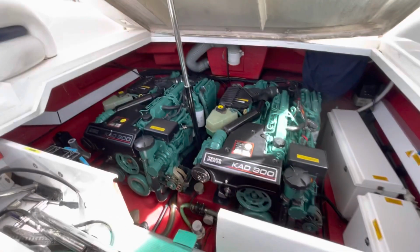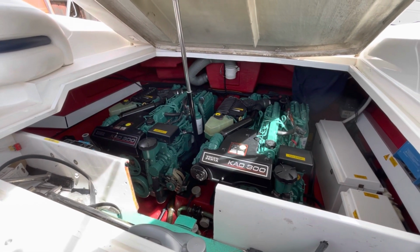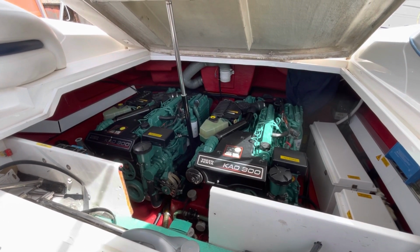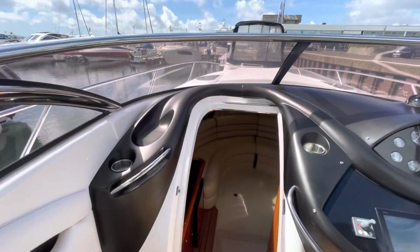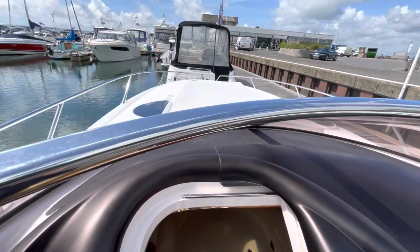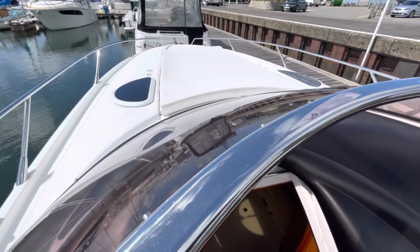She's done in total about 1,600 hours, which for a boat of this age is not unusual, and it has been really well looked after. All the invoices and service history come with the boat as well. Moving forward, you've got the great big stainless steel windscreen surrounds there, really chunky. Just a feel of quality everywhere you look on board this boat. There's just a real feel of quality.